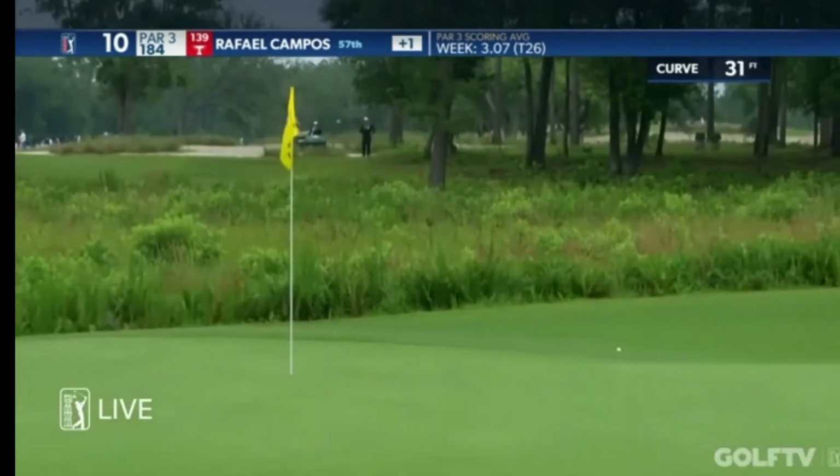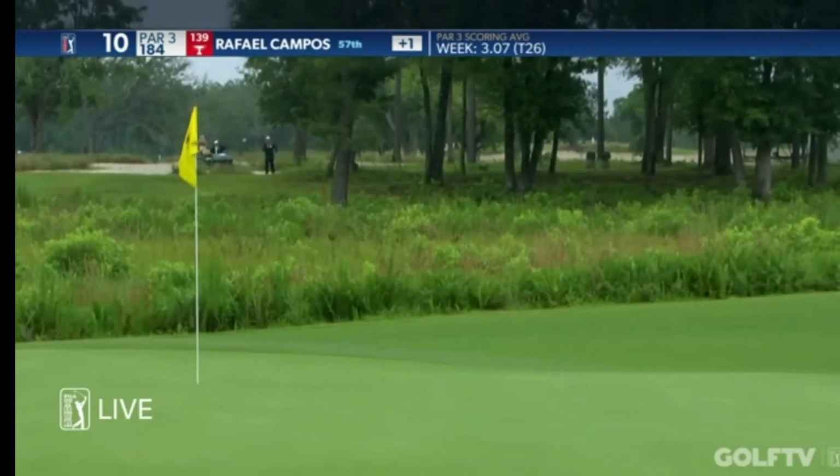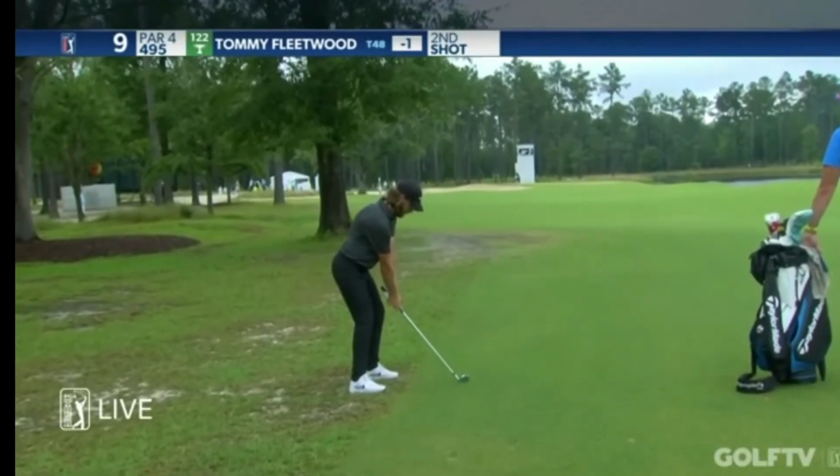Nice looking shot, just started out slightly right of the pin, turning over. Oh, and that one's going to miss just a little bit short. That'll come down that hill another 2 or 3 yards. And another trick. Catch back up with Fleetwood back at 9.